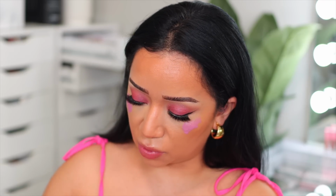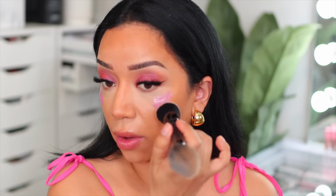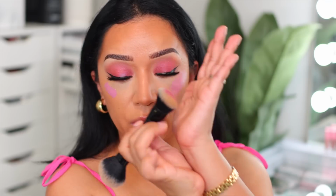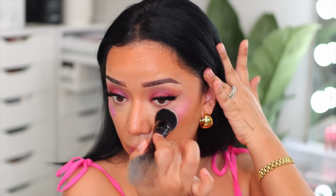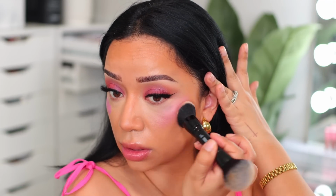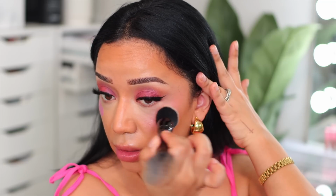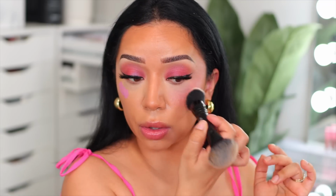Honestly, I'm just going to clean this brush off because I don't feel like getting another one. This is the e.l.f. Cream and Powder Face Brush. And I love it because the bristles on this side are so densely packed that it allows this to blend so nicely, but it doesn't sheer out, if that makes sense. And then obviously on this side, you can apply your bronzy powder.